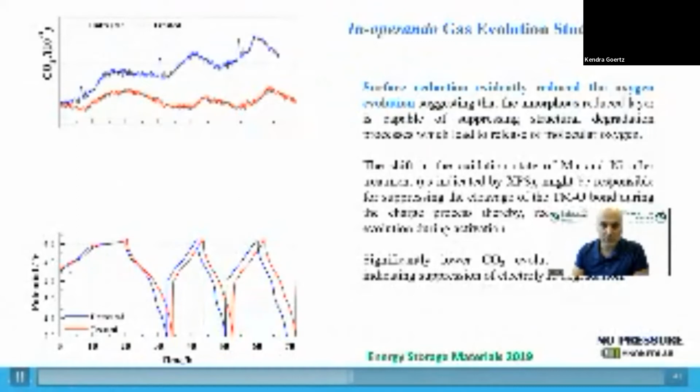What you see here is charge of the battery, higher voltage, and then discharge of the battery. Charge, discharge for a few cycles, and we could monitor the evolution of gas as we cycle the battery in operando. What we can see here is that the coating suppresses the evolution of gas species.